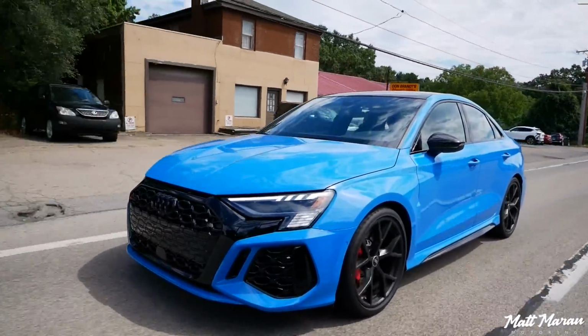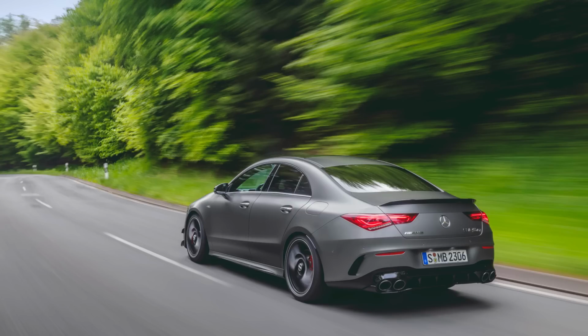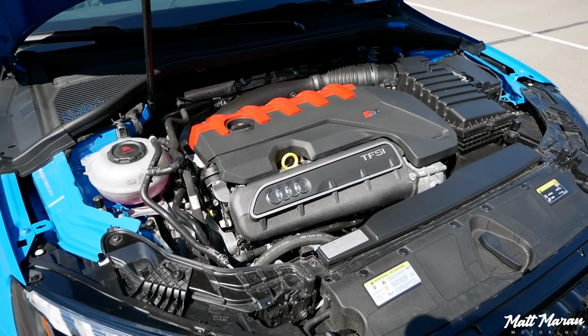The main competitors, there's really not many right now, but there's the CLA 45, which has less horsepower and is less special in my opinion, because even though that's a very impressive 4-cylinder, it doesn't have a 5-cylinder, and it doesn't have this unique sound. It sounds great though, the CLA 45, and it's a very high output for the amount of engine displacement, but still, this 5-cylinder I think is definitely more special feeling.